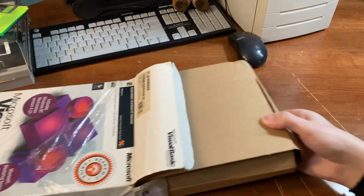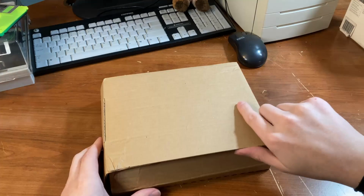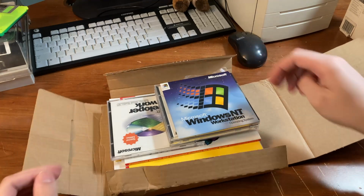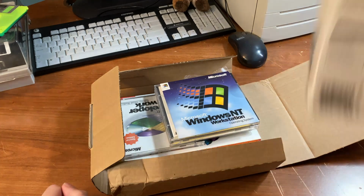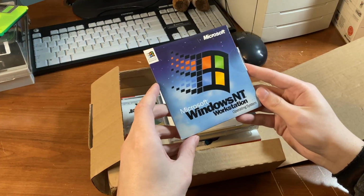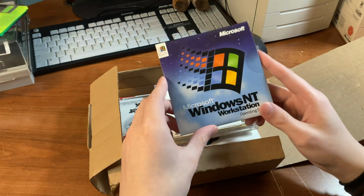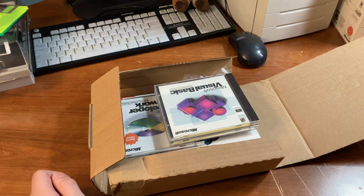Let's pull this out. Ooh, cardboard! And I opened it the wrong way. Let's open up this bit of cardboard here, and as we can see, we have our copy of Windows NT right on top. I assume it would have been like this if you're opening it for the first time. Again, this isn't new. So, as we can see here, we have our copy of Windows NT Workstation. That has already been helpfully opened for us, so I don't have to use a knife to open it, so that's cool. I shouldn't be trusted with a knife. Seriously, that's upside down.